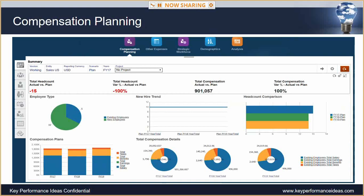Compensation and headcount-related figures will be automatically calculated and reflected in the dashboards and reports in Workforce as the numbers are added and altered. Your plan can be created and analyzed at your company's preferred levels of granularity and duration of forecast. Upon entering actuals to the application, comp planning shows variance analysis against the plan at the top of the dashboard.